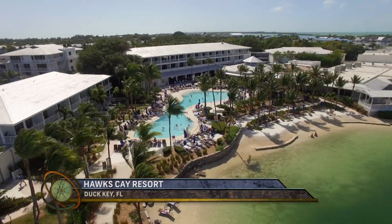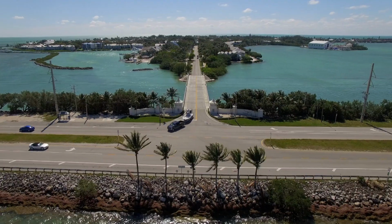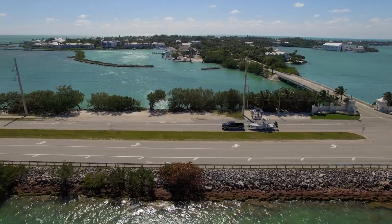So, the coolest thing about here in the Middle Keys, here at Hawks Cay, is we can literally go 61 miles to Key West. Yep. We can go 60 miles up to Miami. Every which way we go, we've got incredible fishing. We go down your way towards Key West a lot. A few times we've gone up towards Key Largo, and there's unique stuff everywhere.